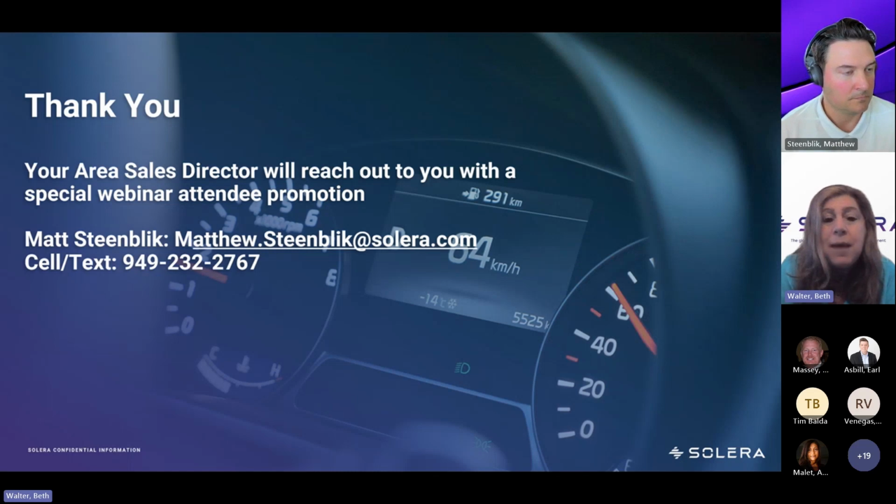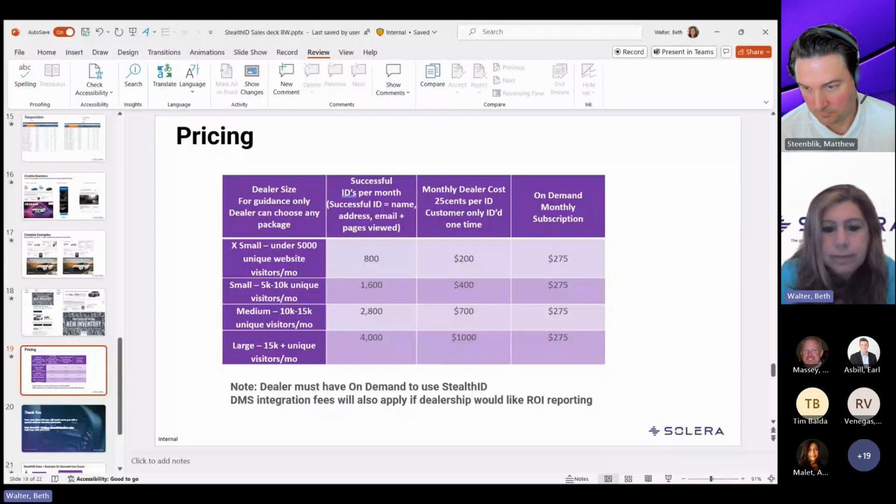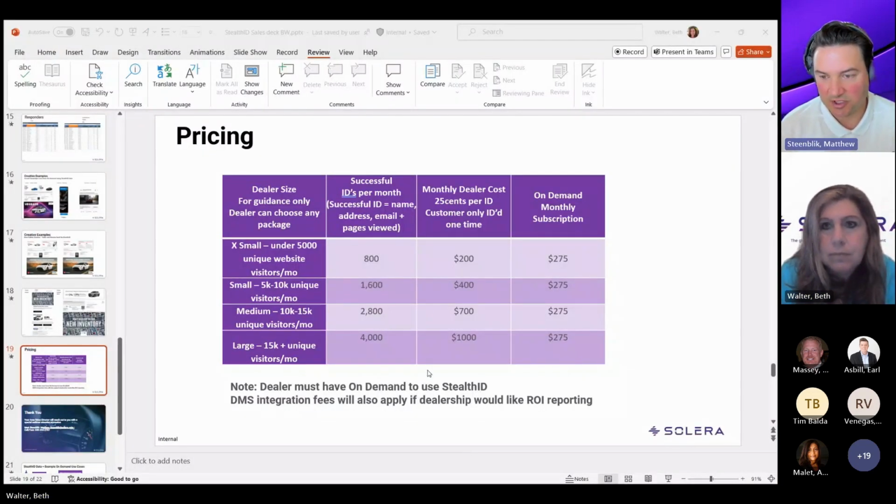So at this point, I'm actually going to open it up for any questions. So we are seeing one question that is being asked: can this be set up with a budget?